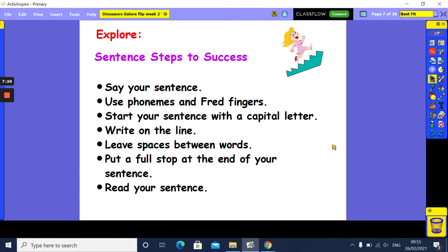Before we write our prediction, we need to remember our sentence steps to success because we're going to write our prediction in a sentence. First thing we need to do is to say your sentence. And you don't just say it once, you say it a few times so that you can hold it in your head. You're going to use phonemes and thread fingers to sound out words that you don't know. You're going to start your sentence with a capital letter, write on the line, leave spaces between your words, put a full stop at the end of your sentence, and at the end you're going to read your sentence back to make sure that it makes sense. Okay, got all that in our heads?